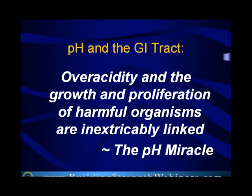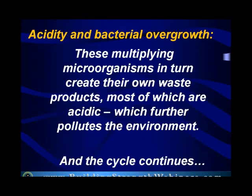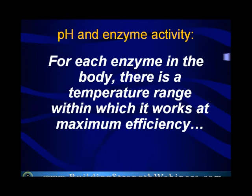This is from a book called The pH Miracle. That's a really, really good book. It just came out recently, and lots of studies and research have been done on it. When bacteria multiply, they can produce waste products which further pollute the environment. So we don't want that. We don't want that at all. Let's skip on to that.